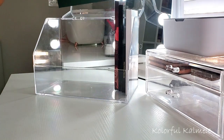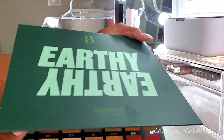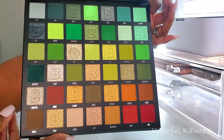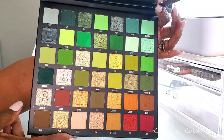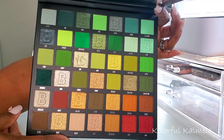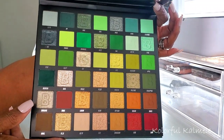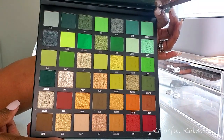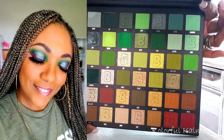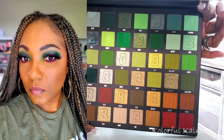Okay, another big mama gemma. This earthy palette here from Beauty Bay. Love this color story. Look at this. If you like greens, if you like neutrals, if you like greens with your neutrals, get out of town. Beauty Bay know they went ham with their color stories this year. They have the blue and purple, the brown and the green, the purples, the berries, the rosies. Any color story that you're in love with, you could find on Beauty Bay. So anyways, this is the palette. I will try to slide in the picture of what I did with this palette so you can see it. Absolutely gorgeous. Love, love, love it.